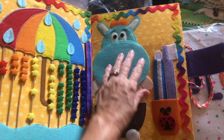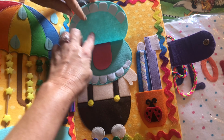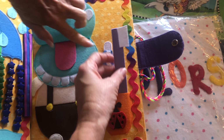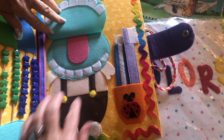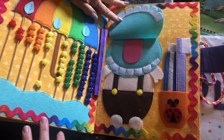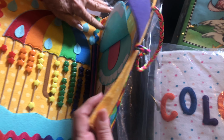Look at that. I love the beads from the umbrella. So sweet. And the hippo, you take the toothbrush out and you can brush his teeth. So cute. I didn't want to take it out because I didn't want to mess anything up. But it was so adorable. I'm so thankful she let me open it and film it for you guys.